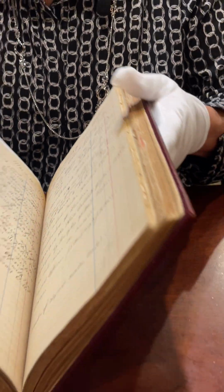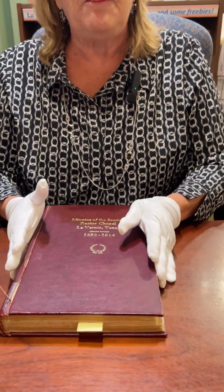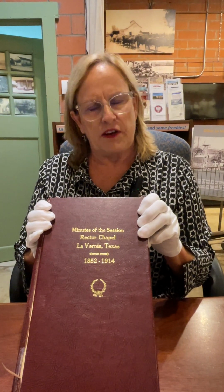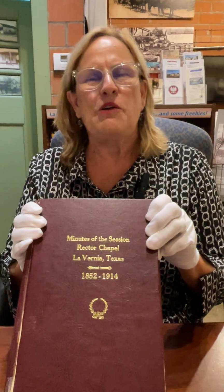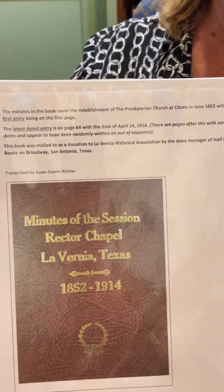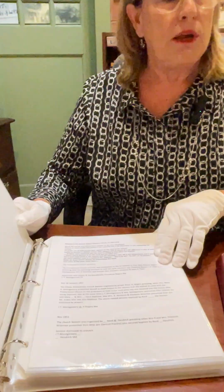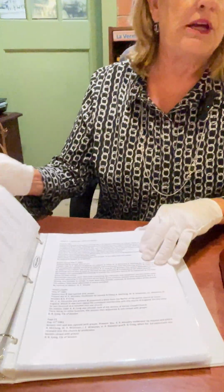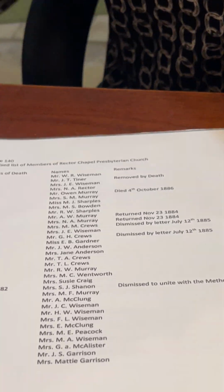Wonderful information. Now, I told you that we received it from someone, and actually Half Price Books in San Antonio, the owner or manager of one of those stores decided that we needed to have this. So he mailed it to us one day, and it has been priceless for us. Since we received this in 2016, one of our members took the time to actually transcribe this book. Since it can't be handled, this is going to be really wonderful in our non-lending library that is soon to come. And you will be able to actually read it and do a search on the information in there.